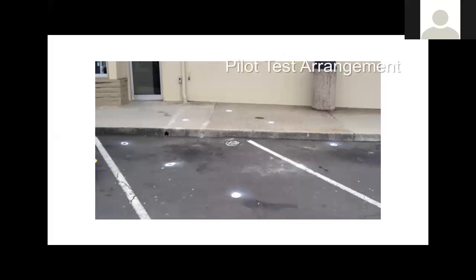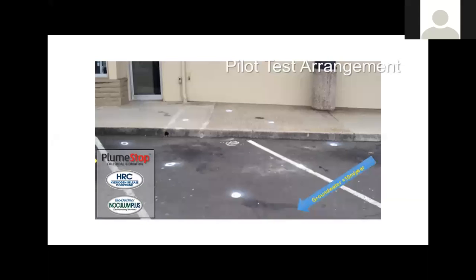So here's a shot of the proof of concept. This is not a typical design for plume stop. The goal here was to show treatment of a specific monitoring well with these tailing concentrations. Next slide. That shows the groundwater flow. There were 12 points total. Next slide. Again, with the combination of the HRC, the BDI plus, and the plume stop. Next slide. So 32 pounds of the plume stop. Our treatment interval was 8 to 25 feet below ground surface. And we also added BDI plus to help further bio-augment.